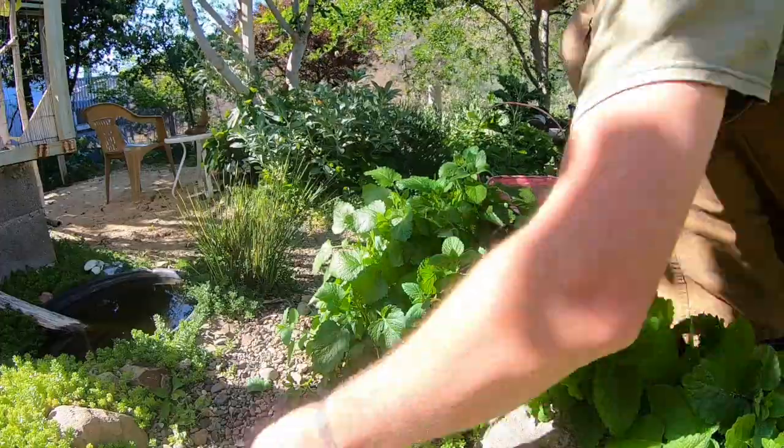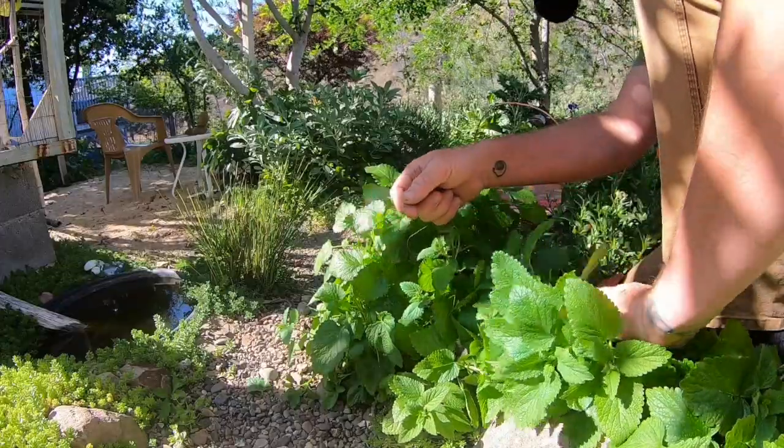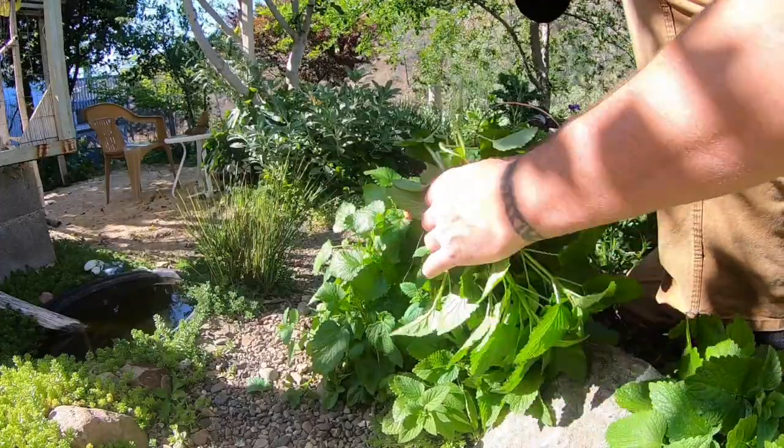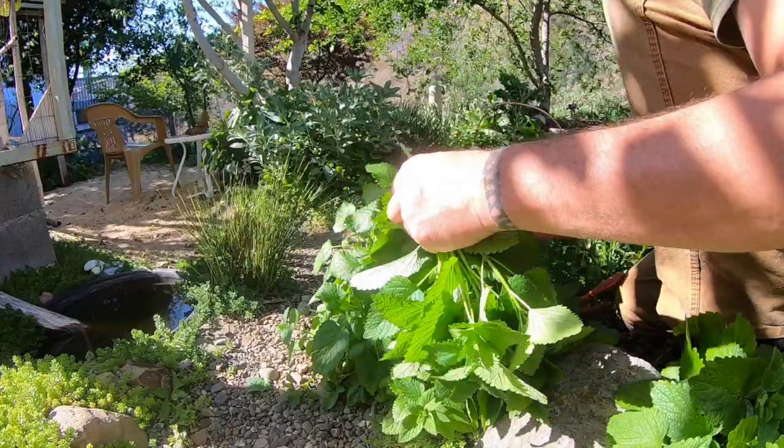As we finish, this plant will all lank up and look like it just did in about a week or so. So I'm taking the string, wrapping it around the base of each of these.